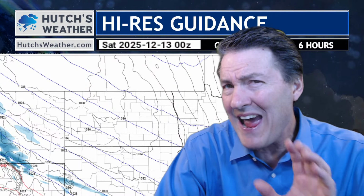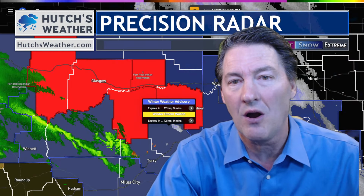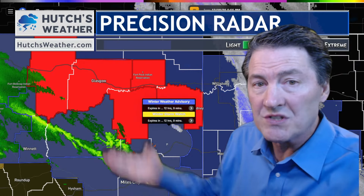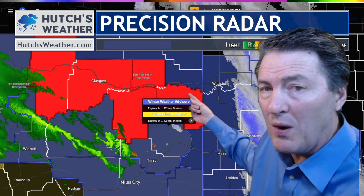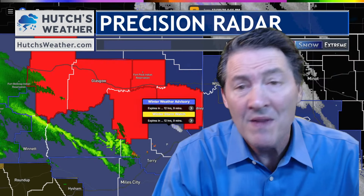Now, let me tell you where the warning is as well. Right now, for you folks in Montana and actually parts of western North Dakota near the oil patch, I think there'll be a chance for some inclement weather as we work our way through. So here is a look at the warning. This is the Highway 2 corridor through northeast Montana. We're talking just north of Fort Peck. So Fort Peck, Glasgow, all the way in towards Wolf Point. Brockton, Culbertson, you're in a winter weather advisory there in blue, as you see there.